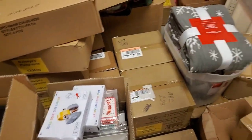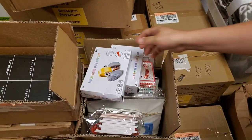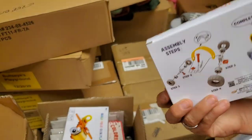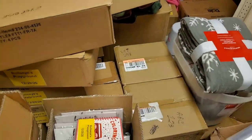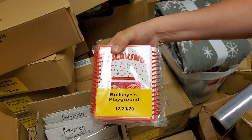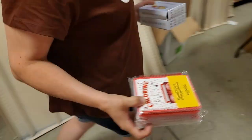What's this stuff here? This is shrink wrap. Build your own car kit. Clever. It is clever. A couple of different ones. There's build a plane. Build your airplane. Ooh, what is this? Little notebooks. Little coloring books. Cool. Let's open that. Yeah, I want to see what these look like.